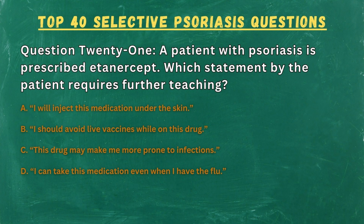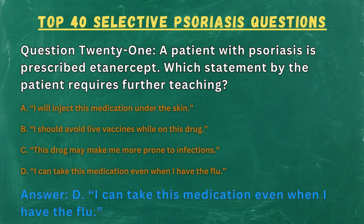A. I will inject this medication under the skin. B. I should avoid live vaccines while on this drug. C. This drug may make me more prone to infections. D. I can take this medication even when I have the flu. Answer D. I can take this medication even when I have the flu.